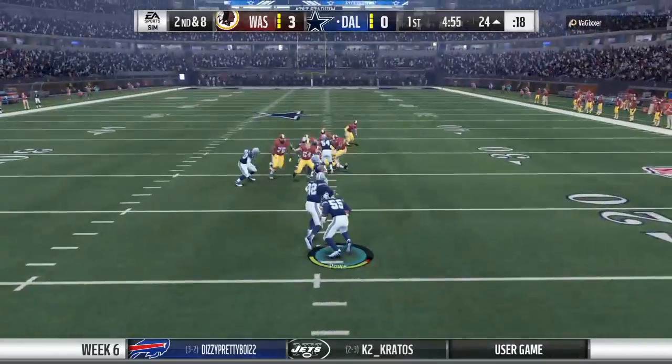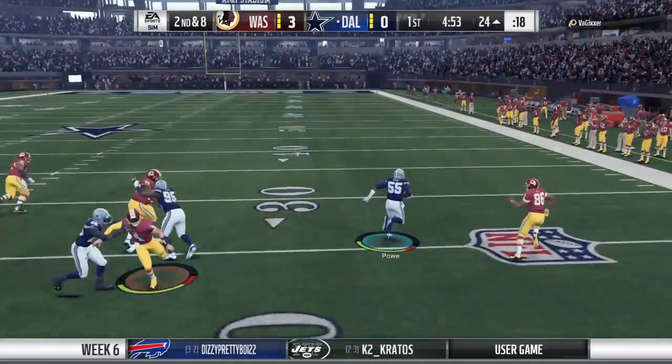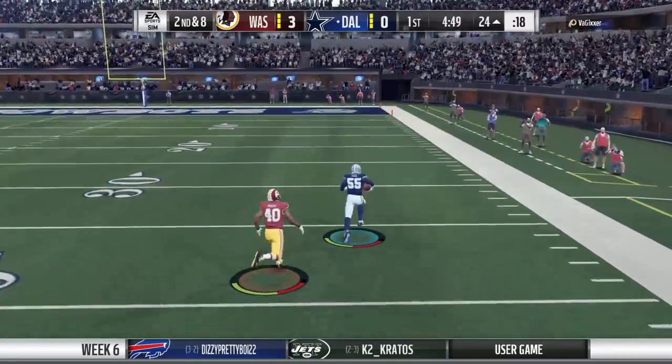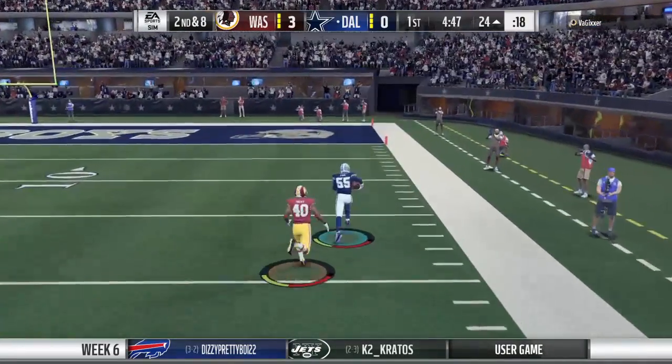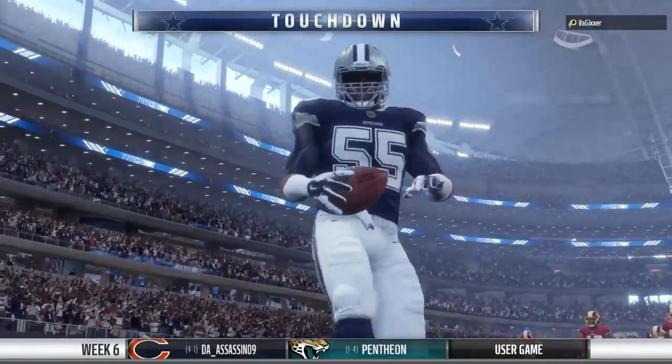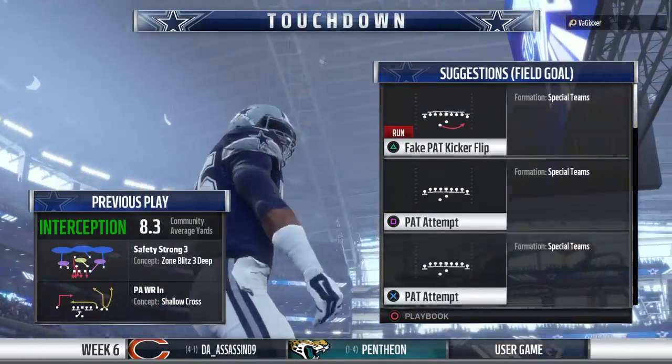Trying to get it to Adams, but it's intercepted. Picked off at the 17. Defenders giving chase, but I don't think they're going to get there. 20, 10, and he will score. Touchdown, Cowboys.